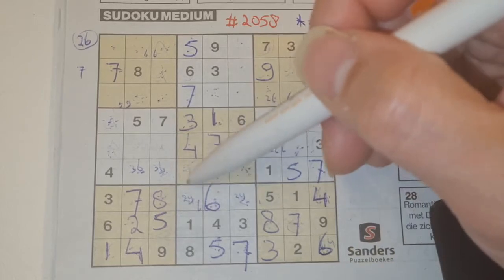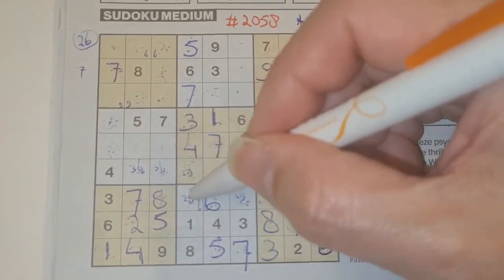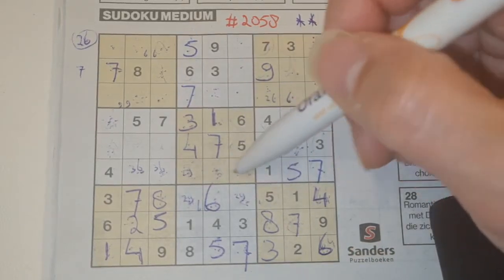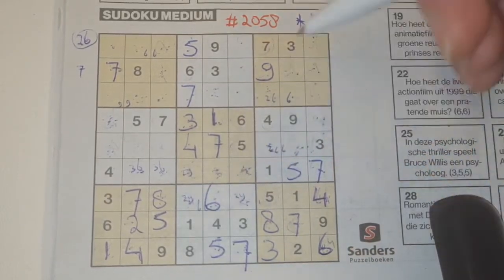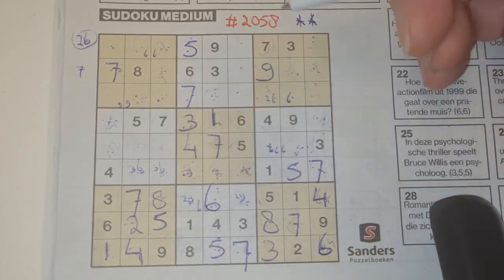2 boxes left, the 2 and 9. Let me mark those numbers, 2 and a 9. So the 8 should be here. 2 and the 8, 2 and the 8.